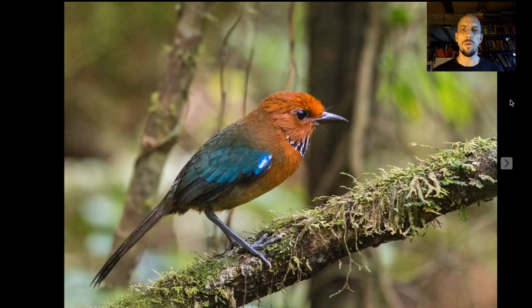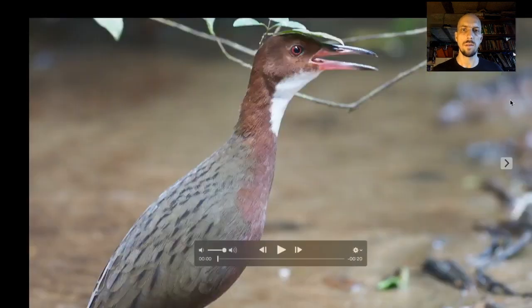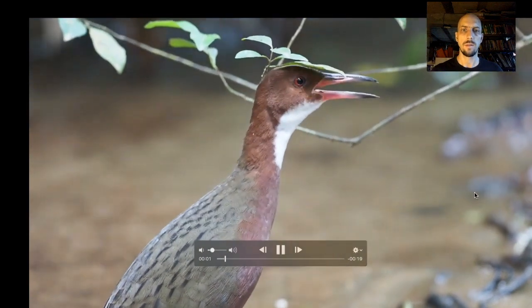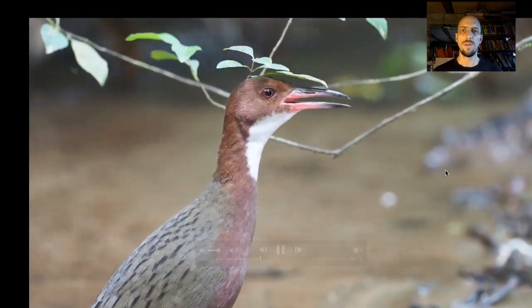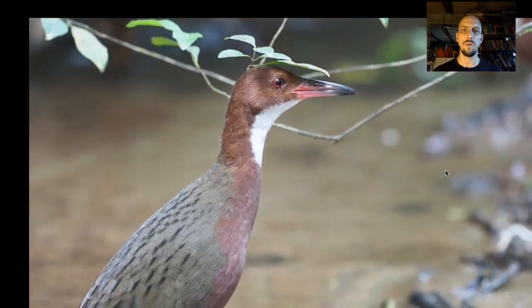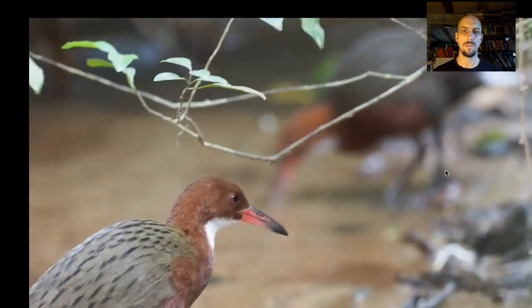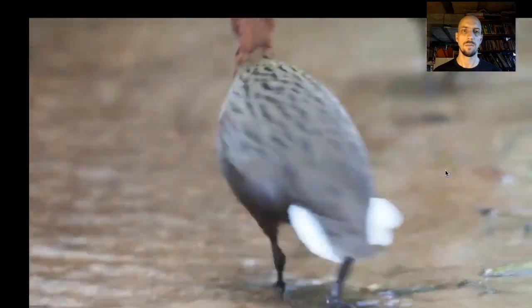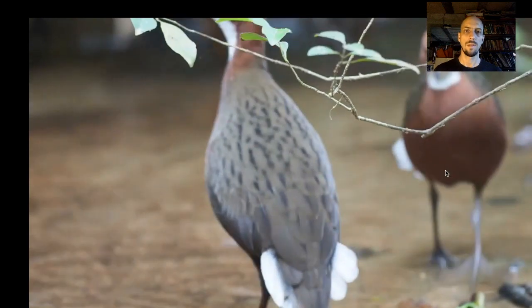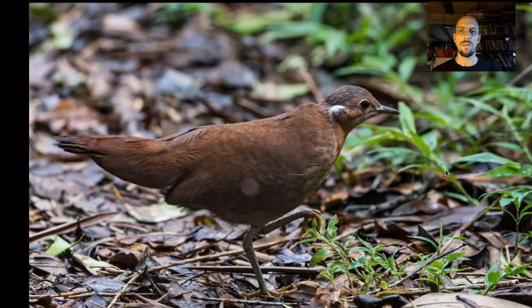So one of many cool birds that we'll be looking for at Ranomafana is the rufous-headed ground roller. It's a bit of a bamboo specialist. And we'll also be looking for the white-throated rail. It's a little bit shy, but it's relatively extroverted for a rail. Another big target is brown mesite. That's a member of one of those endemic families.